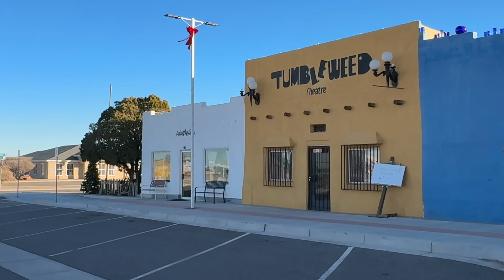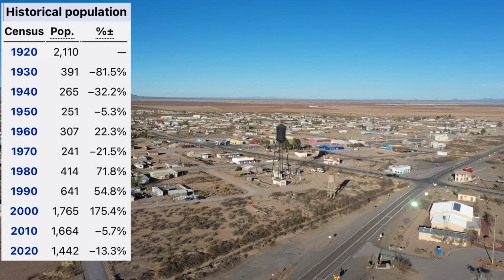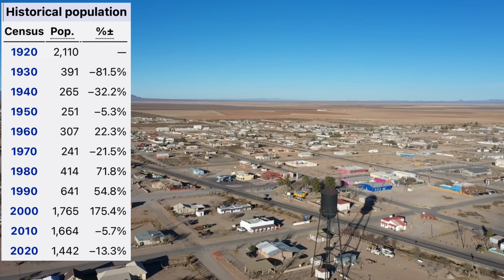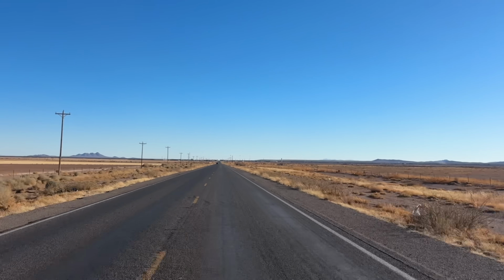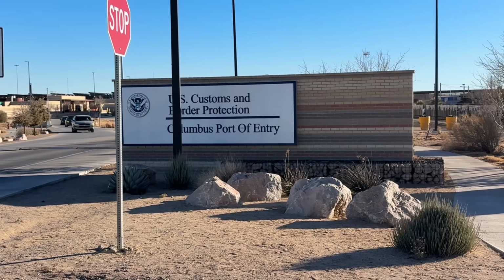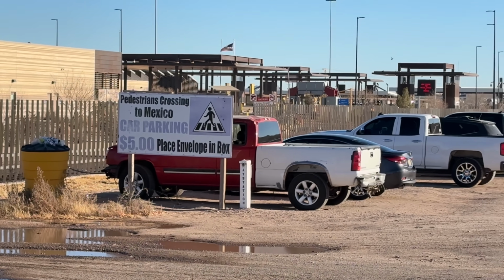After that, Columbus started to change and decay over the decades, and the economy faded. But in the 1990s, Columbus started to revitalize with the development of city and state parks, museums, and history involving the city. You can see how the population has increased back up to over 1,400. This was where the original town was, and along the border, I thought I could just go down and check it out, and that's what the border at Columbus looks like.